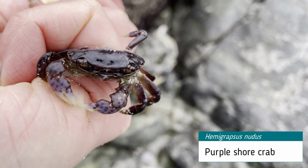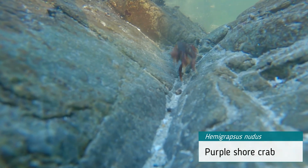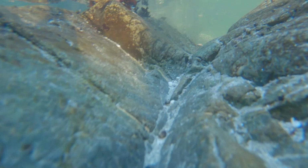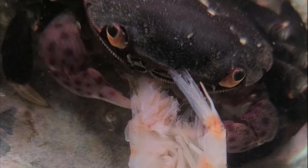Shore crabs, like this purple shore crab, are quite common in the intertidal zone and can be found quite high on the beach. Quick on their feet and nimble in their navigation of rocks and sand, they'll eat anything they can get their little claws on, from algae to other small crustaceans and mollusks.